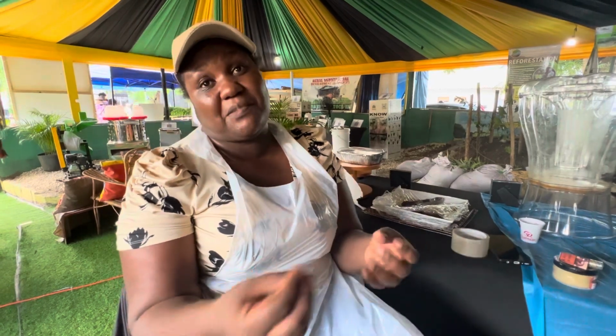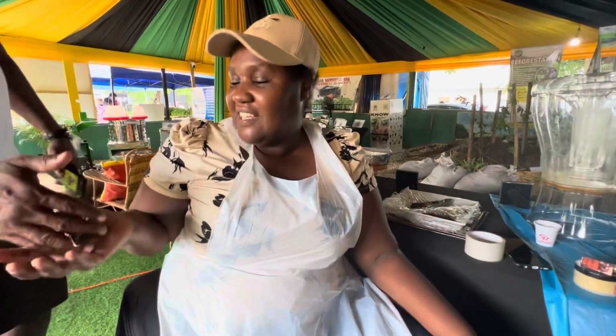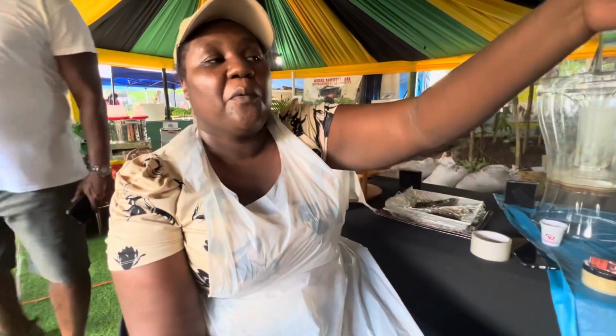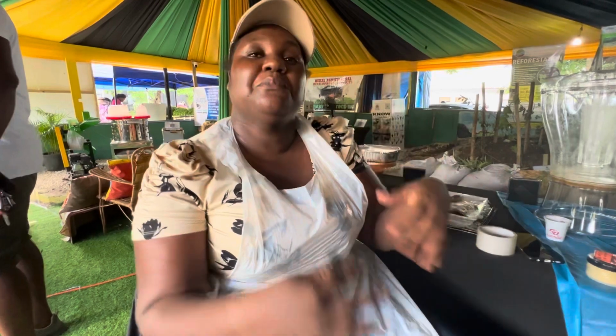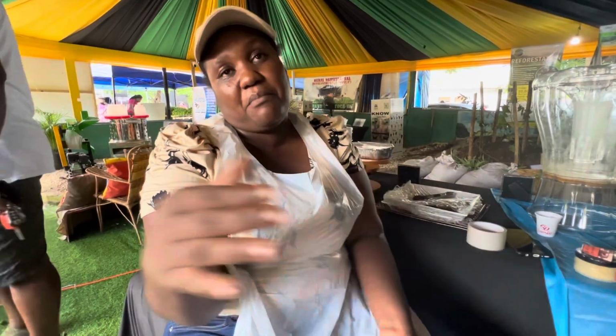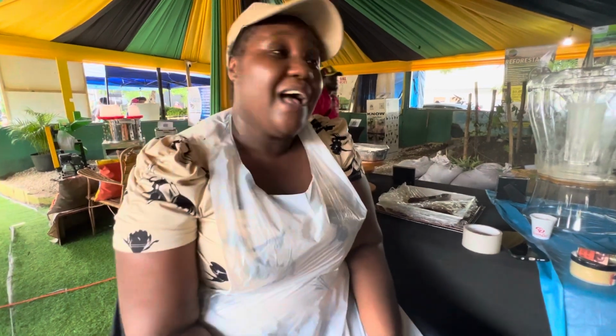We have a pumpkin and oats porridge mix, nice and mild. We have a pumpkin and oats punch mix. It's a little bit stronger than the porridge, but the porridge is smooth and mild and more refined. Well, you have so many things to eat. I have a lot of things.